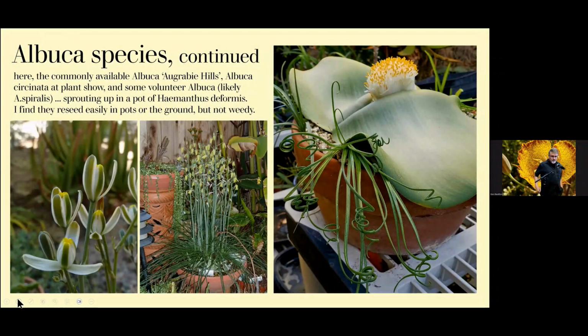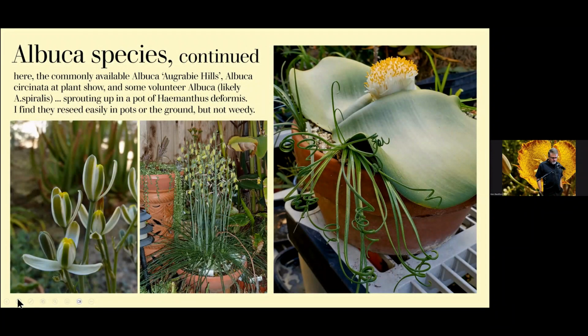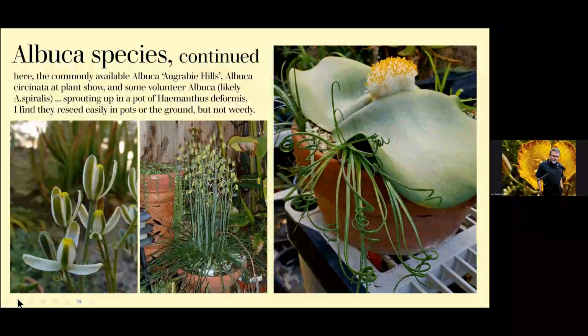Other Albuca species form upright flowers. This one is called Agraby Hills, I think, for the area from which it was found. And the other Albuca there is Deformis, which forms huge leaves with almost a 2-foot diameter. And then that one impressive but not too showy flower in the middle.